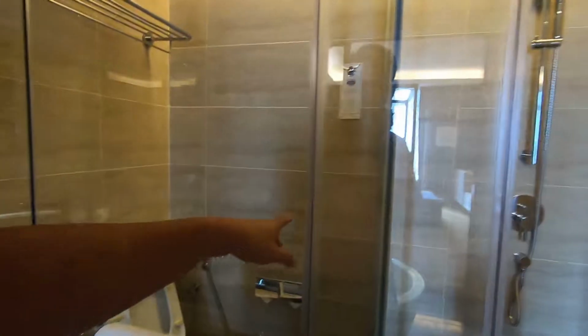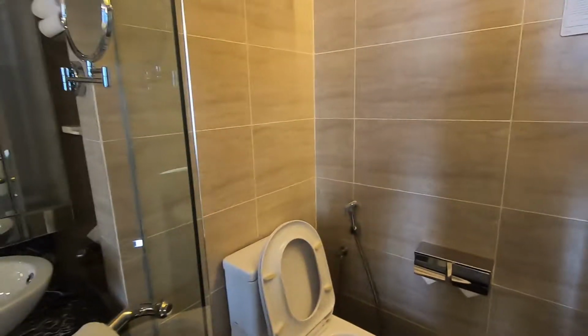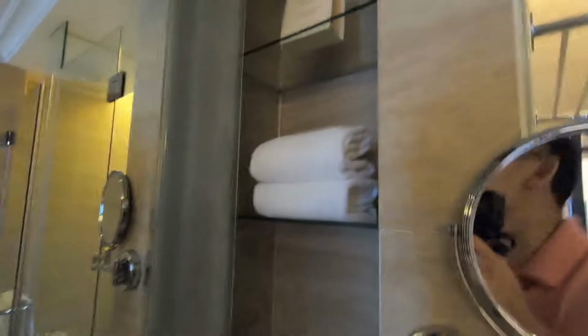So we have two separate compartments for the shower, which is you have the normal shower head, and then you have the rain shower, and then you have the toilet, the throne, which is quite nice, decent space. And then of course you have some extra vanity kits, shower cap, sanitary bag, shaving kit, dental kit, tissue paper, extra towels. And that is about it, guys.